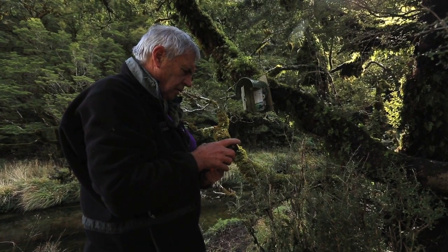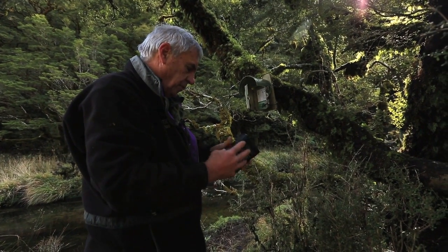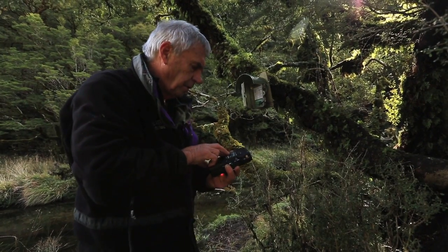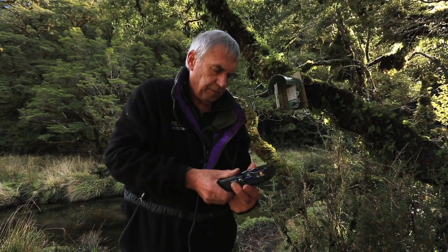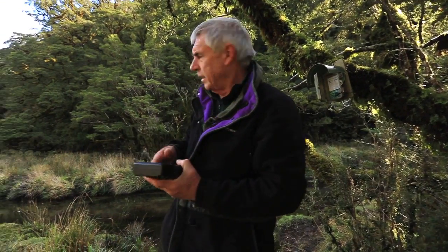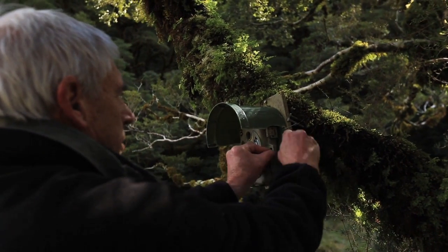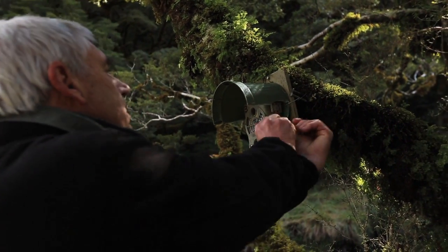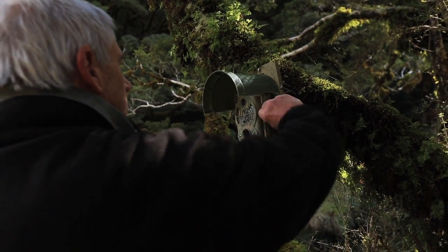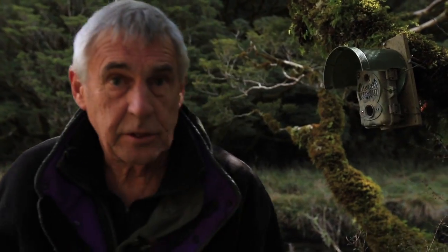Okay, we've got 352 triggers on this one. Now number three, top clearing here at the creek. Nice travelling trail here alongside the creek. So we put our little safety wire on for the possums and the keys, and that's nicely set up now. Come back in 6 months.